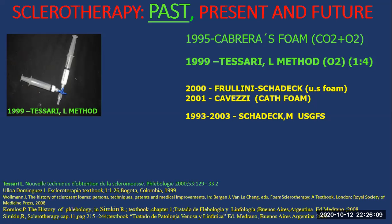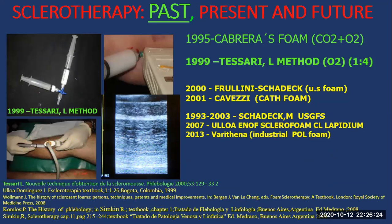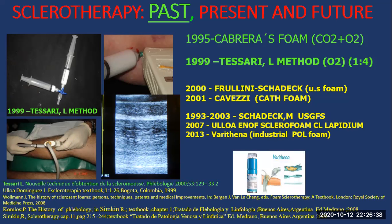Then Frullini and Schadeck started to talk about ultrasound-guided foam sclerotherapy with catheters. And for more than 10 years, Schadeck showed us very carefully the ultrasound-guided foam sclerotherapy. In 2007 they started to talk about polidocanol; the ultimate detergent appears in the market. Until 2013, when Varithena appeared. It is an industrial polidocanol foam.